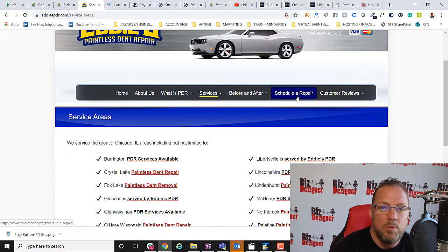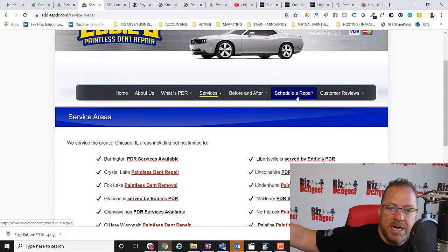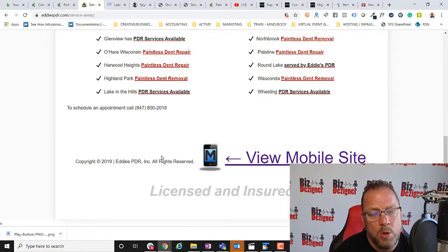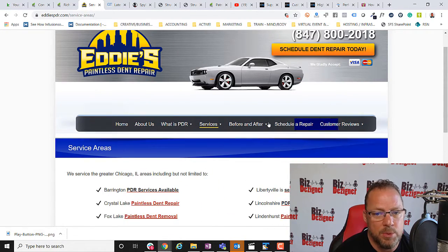Now, not all repairs qualify for paintless dent repair, but the customers that do save a tremendous amount of time and money, and there's all kinds of value that you could sell there. So let's try and get away from scheduling repair, giving quick quotes, and try to start to move your communication towards putting people through a qualification process.